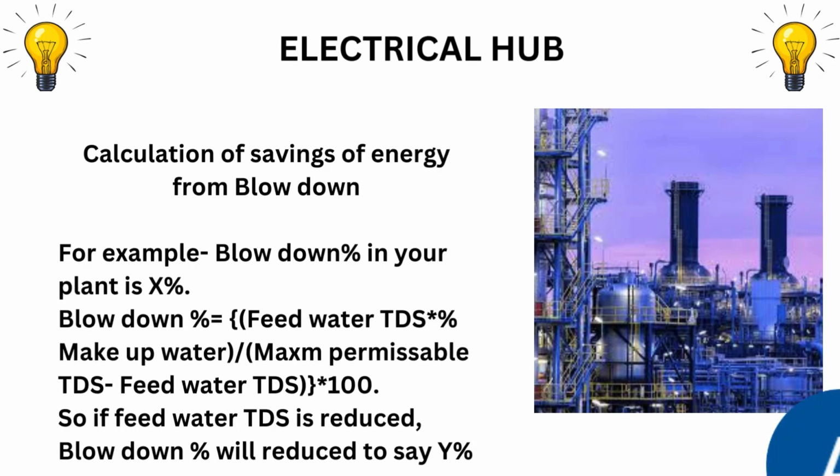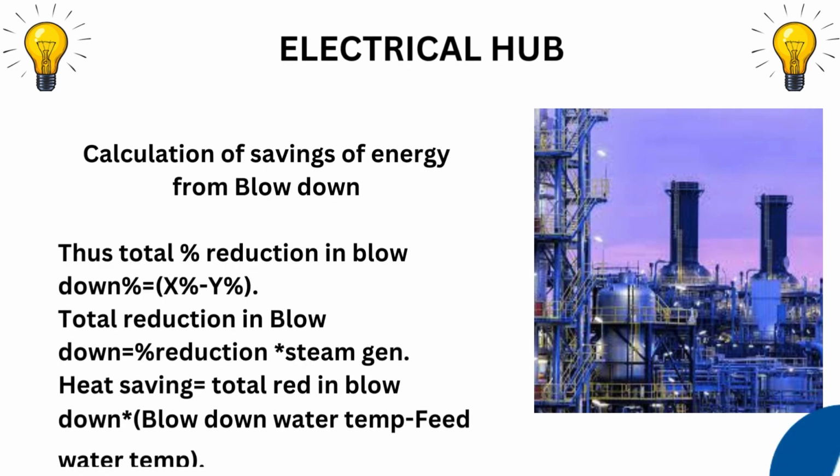Now finally let us move to the calculation of the savings of energy from the blowdown. For example, the blowdown percentage in your plant is X%. The blowdown percentage is equal to feed water TDS times makeup water divided by maximum permissible TDS minus feed water TDS, times 100. If the feed water TDS is reduced, the blowdown percentage will also get reduced. Now let us assume there is a reduction in the feed water TDS, and thus the blowdown percentage gets reduced to Y%. Therefore, the total percentage reduction in the blowdown percentage is X% minus Y%.